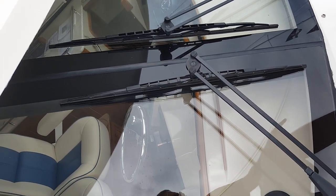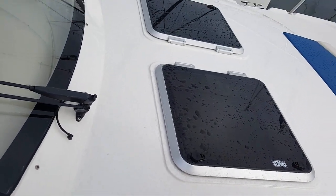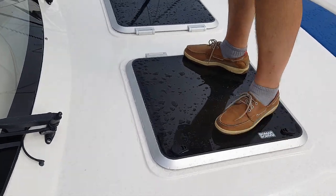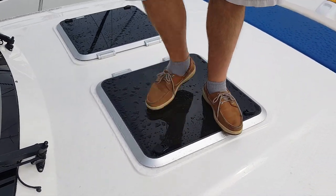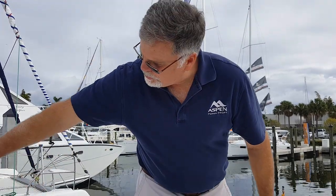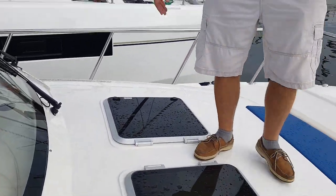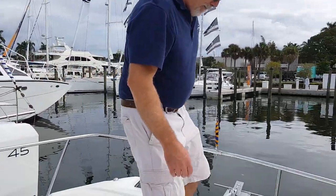Oh, very nice. Look at the size of these hatches, 22 by 22 Bomars, and they're strong. You can step on them if you want to. And they're not giving at all. No, and this front deck area has 2 beams, one that wraps through underneath the window, and another beam right here. I'm 230 pounds, nothing at all, solid. Awesome, which is important.